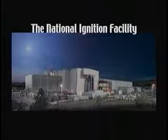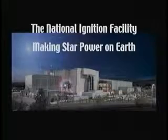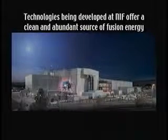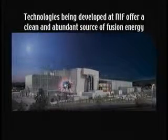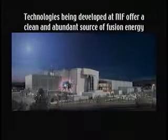Okay, so the National Ignition Facility, as we said, making star power on Earth, and that's the goal. That's what we're going to talk about. What we're going to be discussing is that technologies have been developed at NIF that offer a clean and abundant future source of fusion energy. We'll talk about what we mean by clean, what we mean by abundant, and what we mean by fusion. That is the theme of the talk.